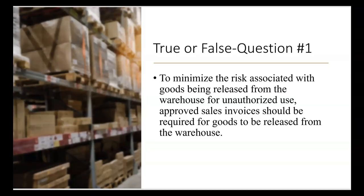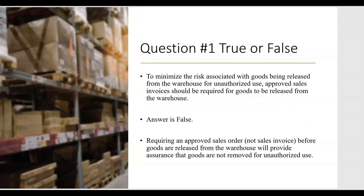To minimize the risk associated with goods being released from the warehouse for unauthorized use, approved sales invoices should be required for goods to be released from the warehouse. And the answer is false. You would want to have an approved sales order at the warehouse before goods are released from the warehouse to the shipping department. An approved sales order, not a sales invoice, because a sales invoice is prepared after goods go to the shipping department and goods are shipped out to the customer. So watch out for the wording. A sales order is not the same as a sales invoice.